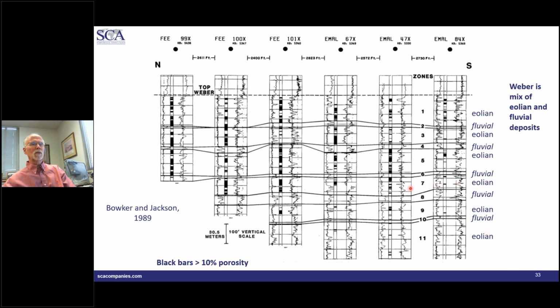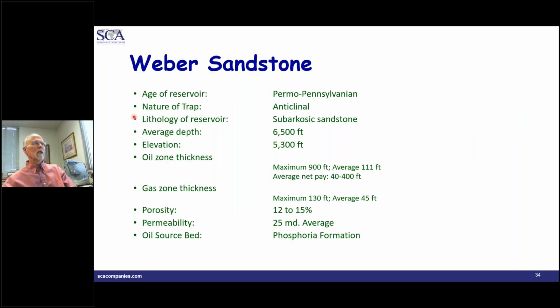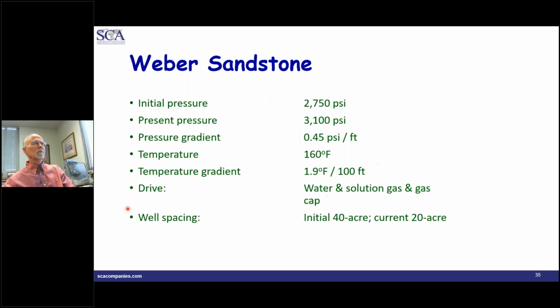The aeolian reservoirs have better porosity and permeability than the fluvial section, and you can see from the darkened-in black bars where porosity is greater than 10%, and that's mainly in the aeolian facies. So the Weber, the age, it's an anticline, a very large anticline, shows up at the surface, oil thickness, gas zone thickness, porosities, permeabilities. The source bed for the oil is the Phosphoria formation.